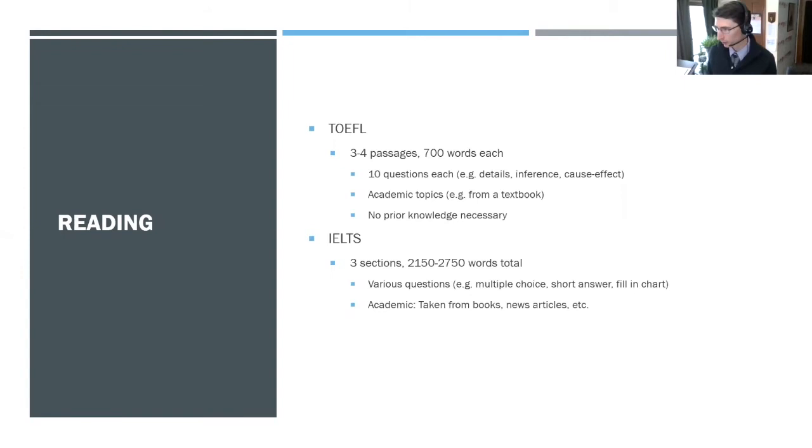The IELTS, there's 3 sections, and the total word count will be in this range: 2,150 words to 2,750 words. Again, it's fairly long. It's about the same, 700 words each, a little more. And there's various questions, multiple choice, short answer, fill in the chart. So they didn't give you a specific number.